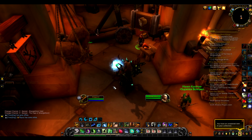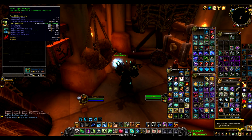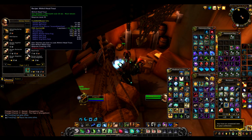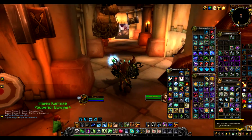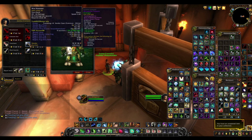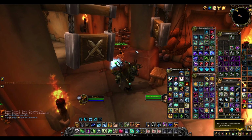Now, there's lots of people in Booty Bay who sell a lot of different vendor items. You can buy parrot pets for like 30 silver, sell for 200 gold. You can buy all of these recipes, cooking recipes. There's loads of stuff down here as well. A couple of random transmog pieces. This is going for 10k on my server. Don't know who actually would pay that, but maybe someone would.